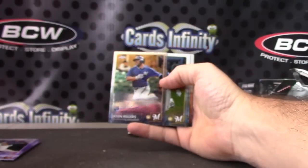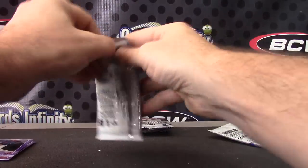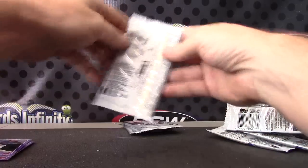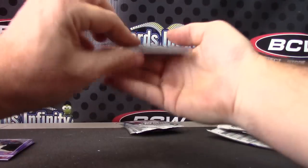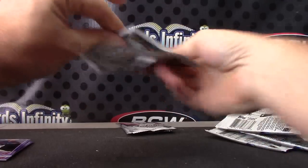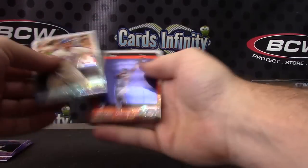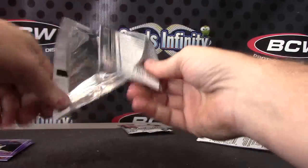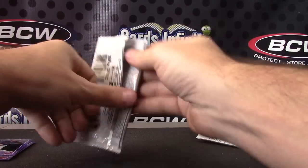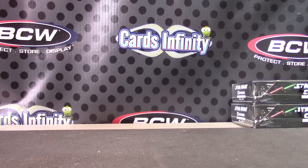Stanton, Jason Rogers. I think we already got him, didn't we? Just base. Steven Souza. Jose Altuve. Christian Walker. Two packs left here, Jesse. Yadier Molina. Carlos Rodon.